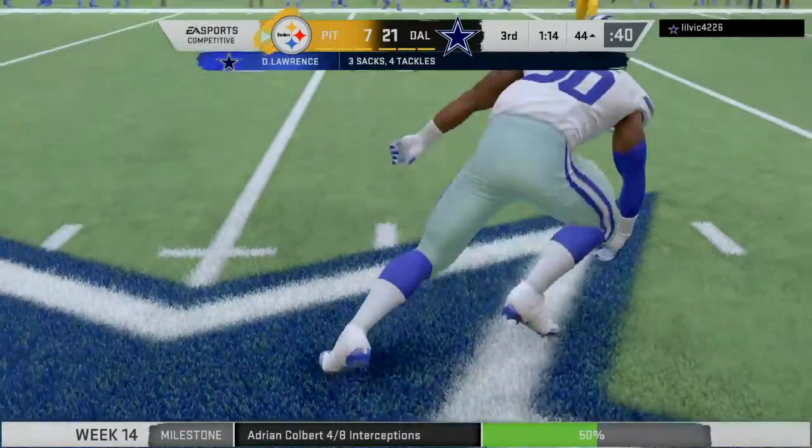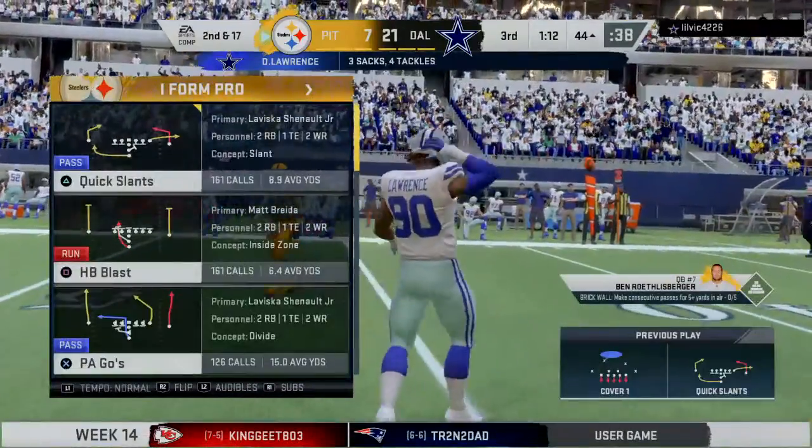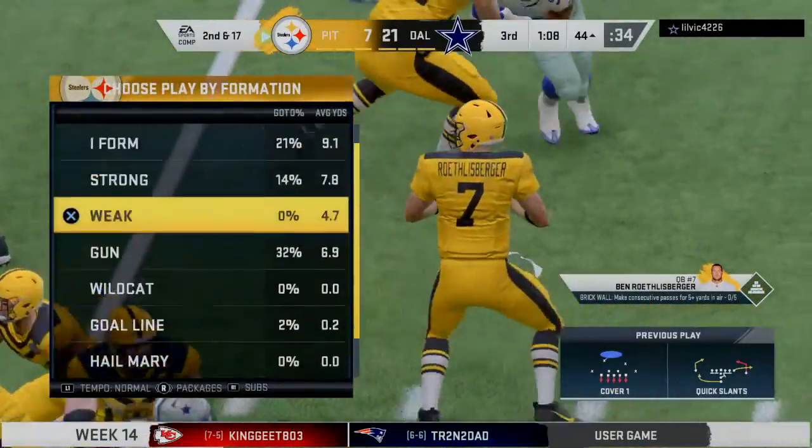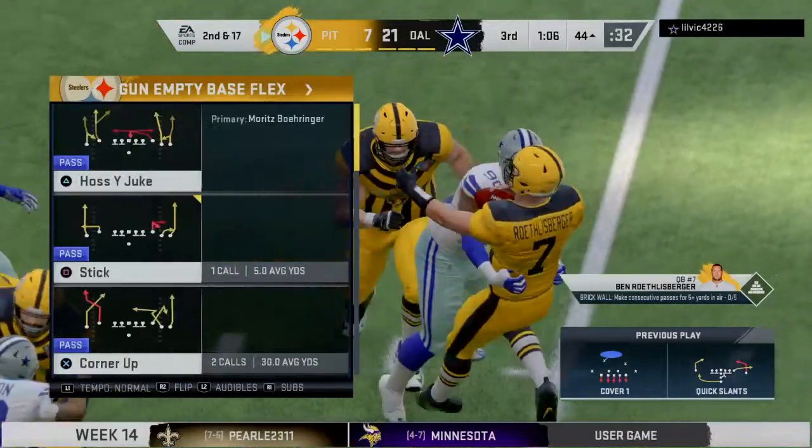Nowhere to escape, and he goes down. DeMarcus Lawrence in there for the sack, and he's closing in on the all-time record. That's number 19 on the year.